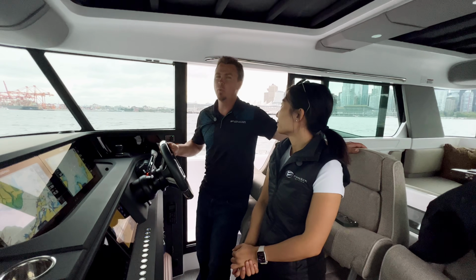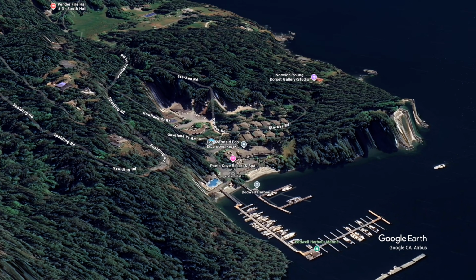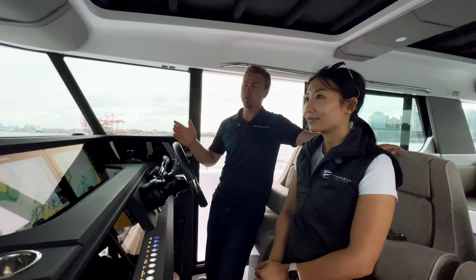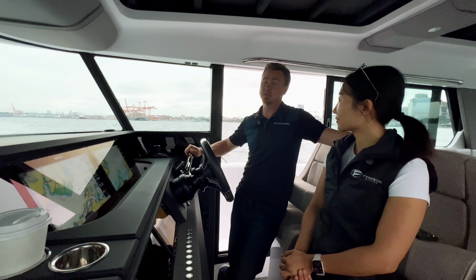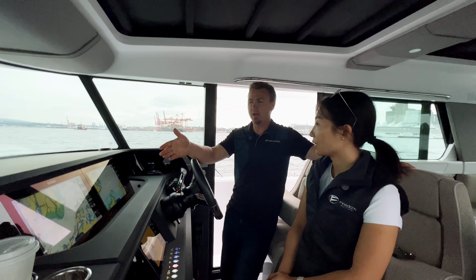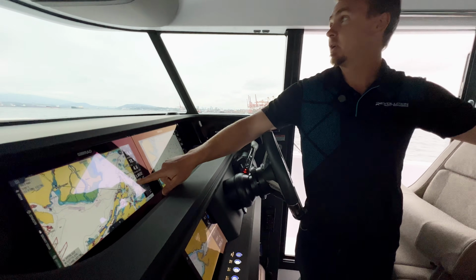So we are on our way down to South Pender Island, over to Poets Cove in Bedwell Bay. To get there, we are using our charts to make a route, and that makes it a lot easier for us to navigate. Right now I've set myself up with a starting point and an end point as to where I want to go on the chart.